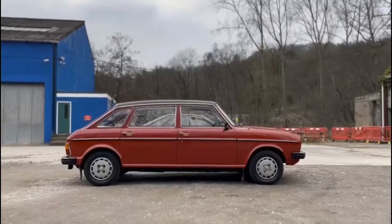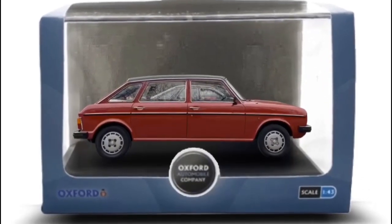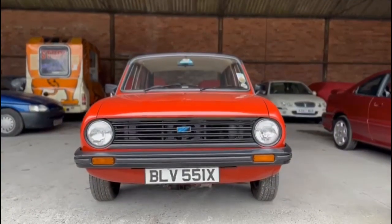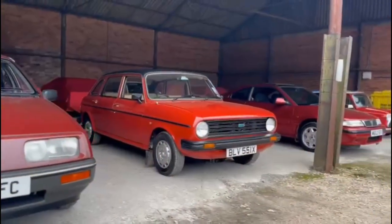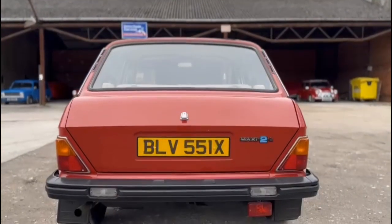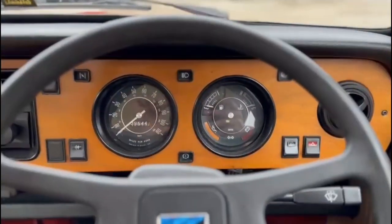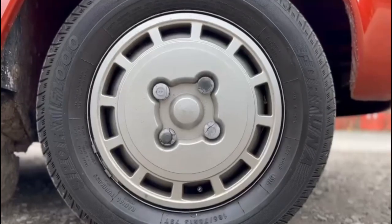The Austin Maxi does not get the credit it deserves. There, I said it. This ugly duckling of the British motoring world was something of a trailblazer. In 1969, the Maxi was the first car to be launched under the British Leyland banner following its merger with BMC. If Alec Issigonis's most famous creation, the Mini, was a watershed car in British motoring, so too did his new creation reserve a spot for itself in the record books.